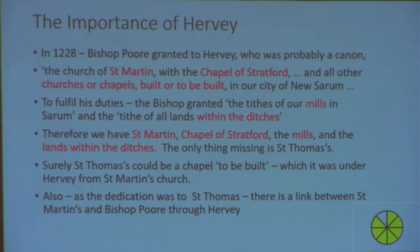Okay, we've come across Hervey several times. In 1228, Bishop Poore granted to Hervey, who was probably a canon, the Church of St Martin with the Chapel of Stratford, and all other churches and chapels built or to be built in our city of New Sarum. To fulfil his duties, the bishop granted the tithes of our mills in Sarum and the tithe of all lands within the ditches. Now, this is odd. Why is the bishop giving to Hervey the Church of St Martin with all the tithes, with the chapel of Stratford, within the ditches?